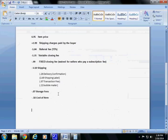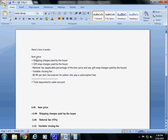Okay, this is how it works on Amazon. Item price plus shipping charges paid by the buyer, plus gift wrapping charges paid by the buyer. Now we're not going to count gift wrapping charges here because it wasn't gift wrapped, and most of the time you don't have to deal with that. So item price plus shipping charges minus referral fee minus variable closing fee minus fixed closing fee equals deposit to seller account. Okay, that's fine.